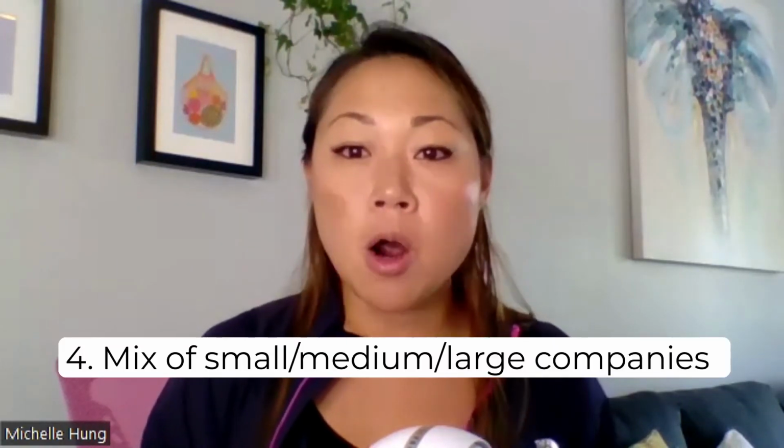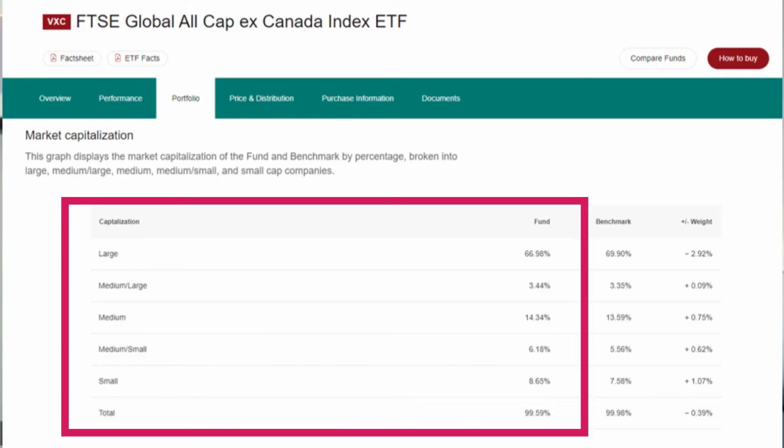The fourth characteristic is having a mix of small, medium-sized, and large-sized companies. You want companies that are in various stages of their business cycles because they'll offer something different. For example, small cap companies are in their high growth stages. These are the companies that can potentially make you 10 or 20 times your money. Whereas large size companies like RBC or Apple are well-established companies that are super profitable, can still grow moderately while paying dividends, which are profits to their shareholders. When you're looking up ETFs, you'll see over here what types of companies are here. So you ideally want to have a mix of all of them.